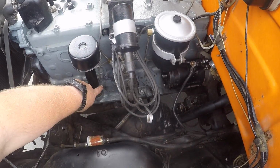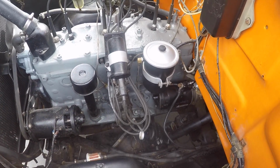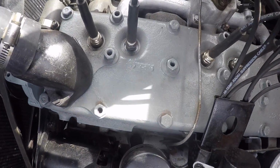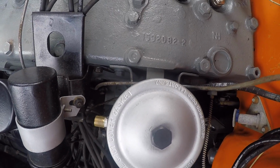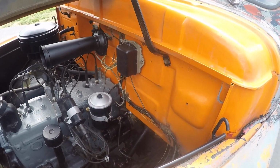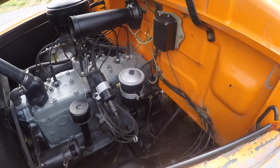Down here, down low, I can see 53 on the side, but I'd have to look at some books or something like that. You can see up there's a 4-6 and then a part number 1532092, but I'm not 100% sure if it's original to the truck, and someone on Bring a Trailer will probably be able to tell me.